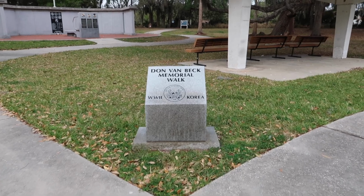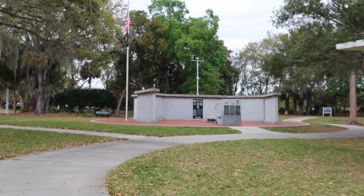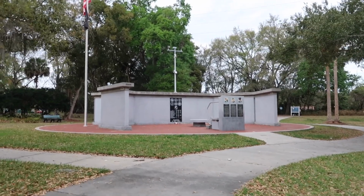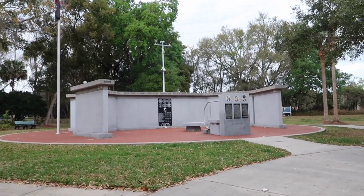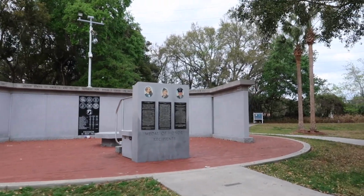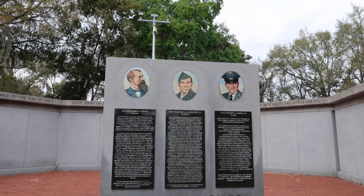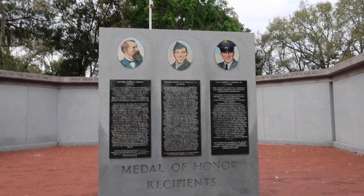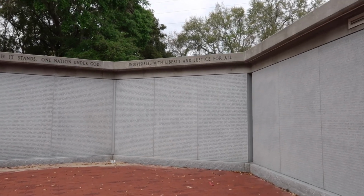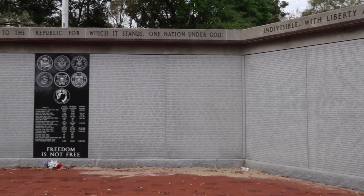And we're headed over to Don Von Beck Memorial Walk, right over this way. It has Medal of Honor recipients and a lot of names talking about people that have served. Freedom is not free. That is 100% correct. But look at this. That is incredible. This is just some of them that lived in this area and had the Medal of Honor. Wow. It gives me chills looking at everybody's name on these plaques or on this wall.